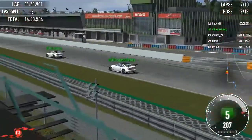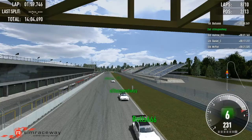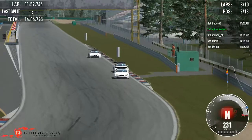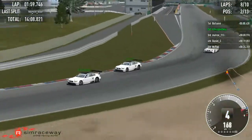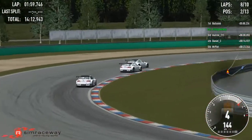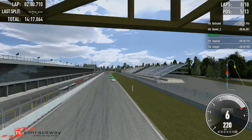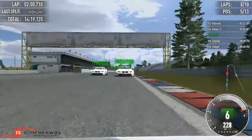And as they come across the line, let's do a lap time check again then. 159.5 for Bulls, 159.7 for Speedway, and a 159.4 for Matrox. Matrox is going quicker. Daniel C with a 1 minute 59. A 2 minute there for Mr. PA. 59.9 for Engage. He's going a bit quicker, but PA's got through.